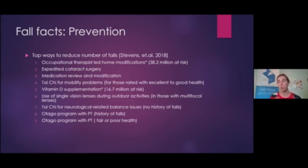A couple little other things I want to point out about the data on this slide. You'll see that number 1 and number 5 both have asterisks, as well as a couple extra numbers behind them. And those are related to the number of people the researchers estimate are at risk from falls for number 1, due to environmental hazards, and for number 5, due to decreased vitamin D levels. And those were the top 2 risk factors for falls. So again, the occupational therapy-led home modifications being very important to reduce those risks, and vitamin D supplementation being very important for folks who have low vitamin D levels.